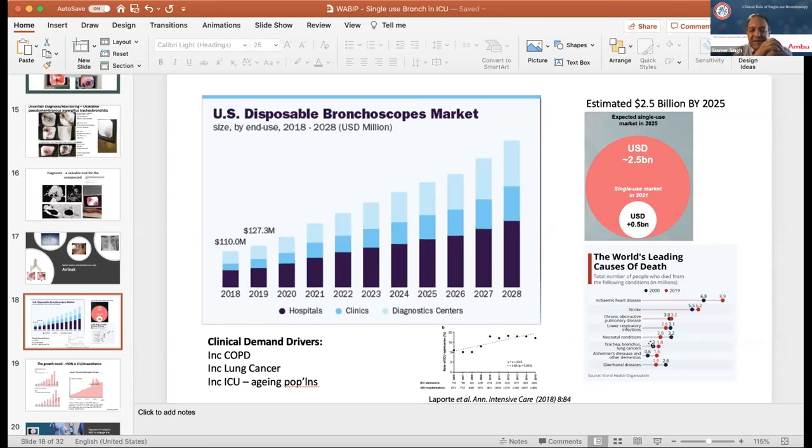It is increasing. And then if we look at the ICU specifically and aging populations, here I've taken one example of a trend upwards in the percentage of ICU admissions as an increasing aging population starts to knock on the door of the critical care departments. So all of those are going to increase the demand for airway assessments.